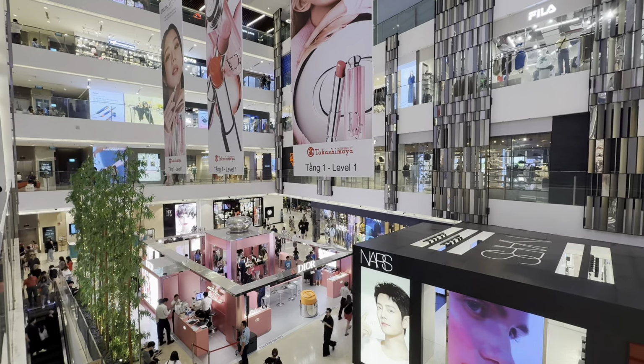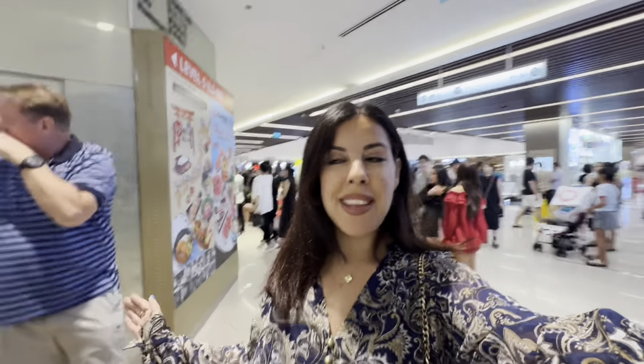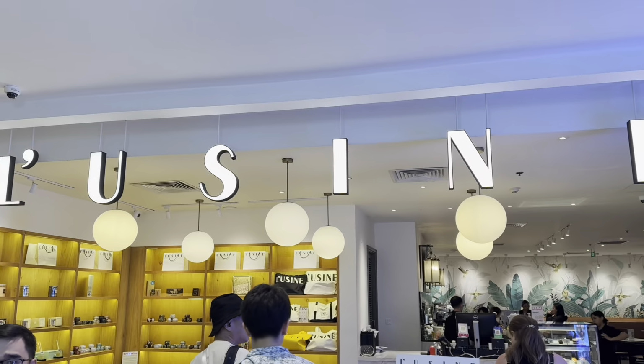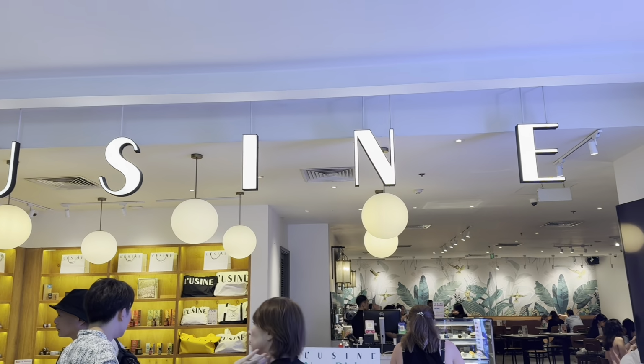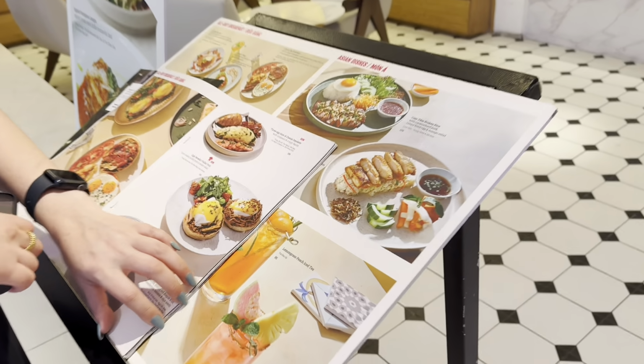We have just got to the main mall called Saigon Central to get some dinner. This is what it looks like. There's so many shops around and they're all international brands. The floor is full of restaurants and it is actually so busy here. This is the restaurant that we picked. It's called Lucine. How does the menu look, girl? Looking good.